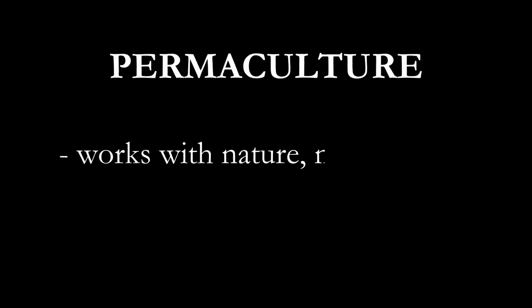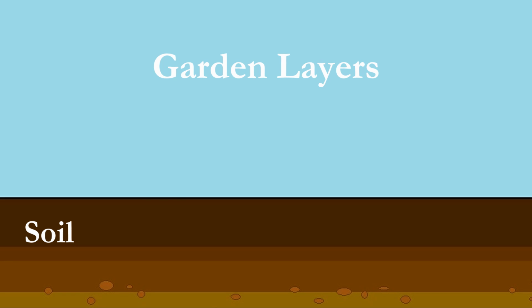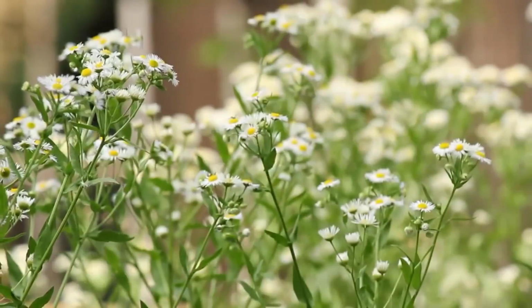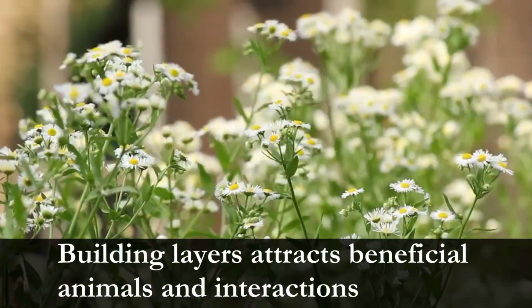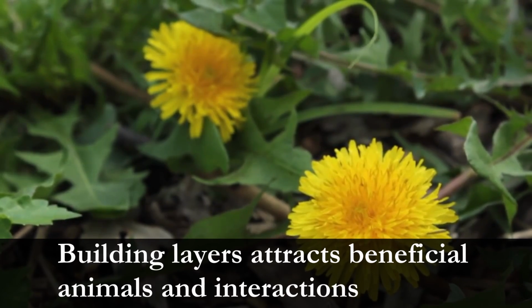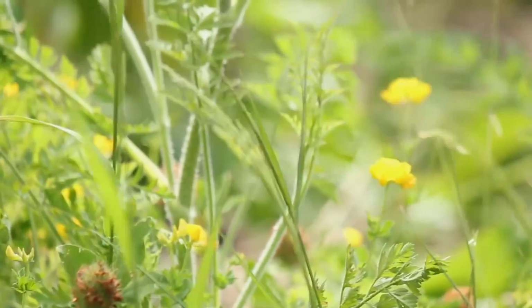Permaculture includes practices that work with nature and not against it. One of the main goals of permaculture is to build a complex ecosystem, like those found in nature. This ecosystem is made of multiple layers that include soil, plants, shrubs, and trees. Creating and enhancing each layer in the garden can attract many types of beneficial animals and can help create a rich network of interactions between those plants and animals.